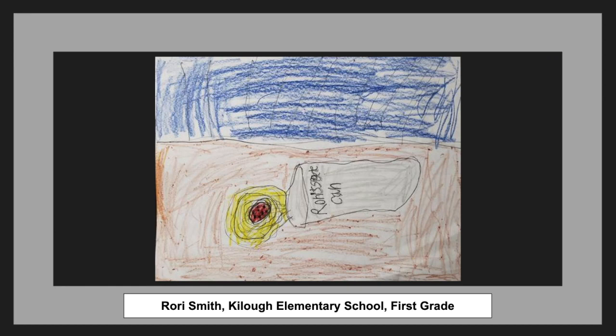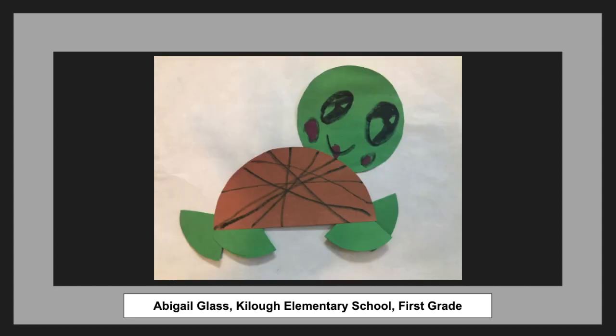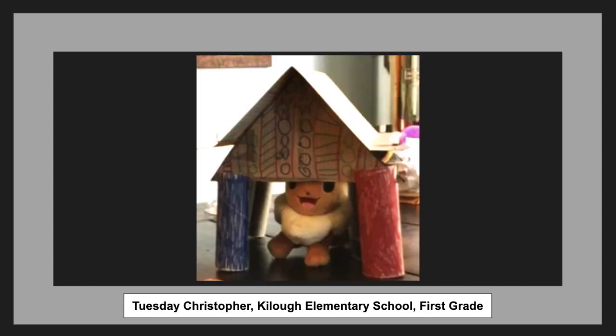This can of spaghetti was drawn by Rory Smith. You can see the can has tipped over and spilled on the table. There's one big meatball in the middle. Rory is in first grade. This turtle is made out of fractions and was made by Abigail Glass. She used a whole circle for the head, a half circle for the shell, and 4/4 to make the feet. Abigail is in first grade. This cardboard sculpture, which is a house, was made by Tuesday Christopher. It looks like one of her toys has moved in. Tuesday is in first grade.